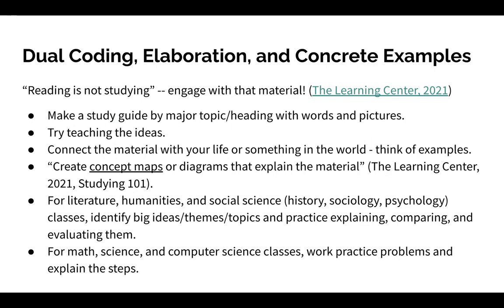For literature, humanities, and social science classes, identify big ideas, themes, or topics, and practice explaining and comparing and evaluating them. For math, science, and computer science classes, work practice problems and explain the steps.